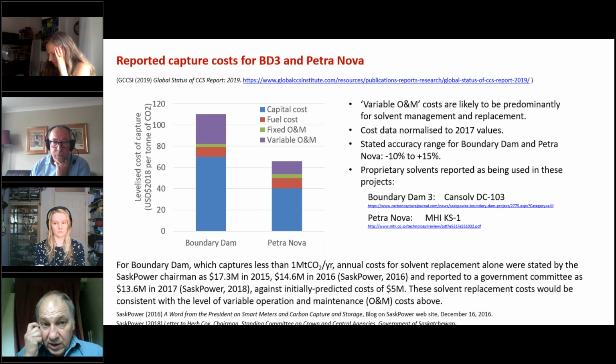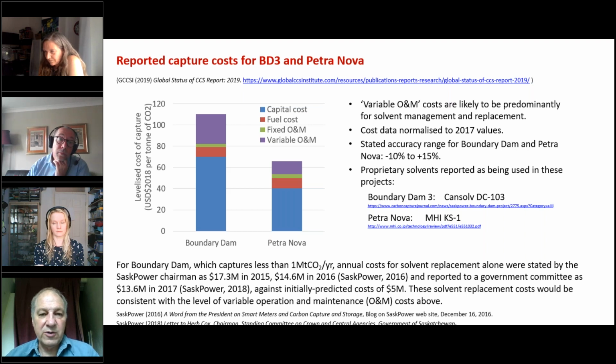This is just shown here. And look at the bar charts. The variable operation and maintenance costs are the purple blocks at the top, and that's basically solvent management. You can see that solvent management costs reported in this GCCSI publication are in excess of $30 per tonne of CO₂ at Boundary Dam, and around $10 per tonne at Petra Nova. It's interesting to see these costs because the fuel cost for capturing CO₂, which is the energy that everybody's been worried about, is actually dwarfed in comparison to the solvent management costs.